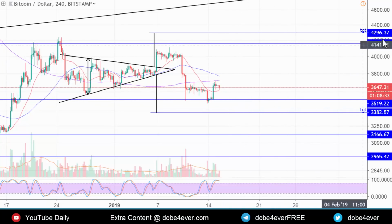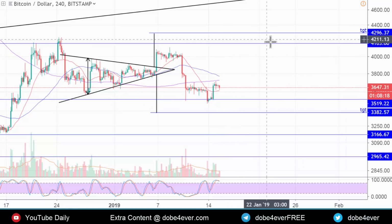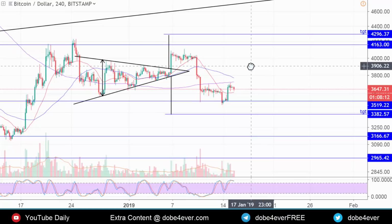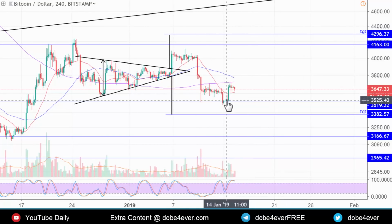What is resistance? Well, resistance is here between this first blue line at 4,160 and the second blue line at 4,300. This is your resistance. So you would be buying here in this line, and you will be selling here in this line. And if you would have been doing that, you would have been doing pretty well, since I have been saying this was a possibility. We could be bouncing here between support and resistance, and we bounced. So far we are bouncing.